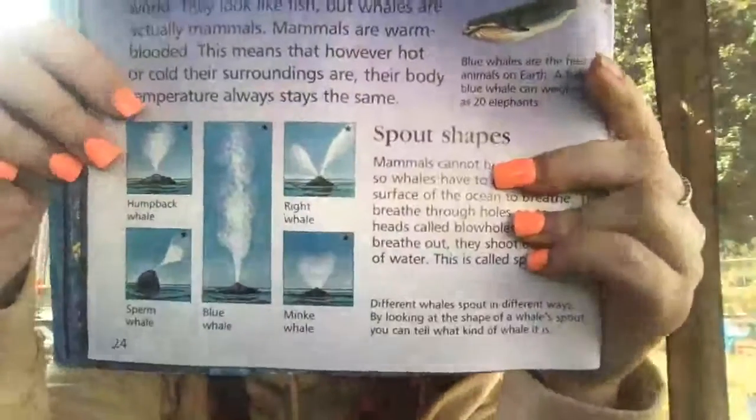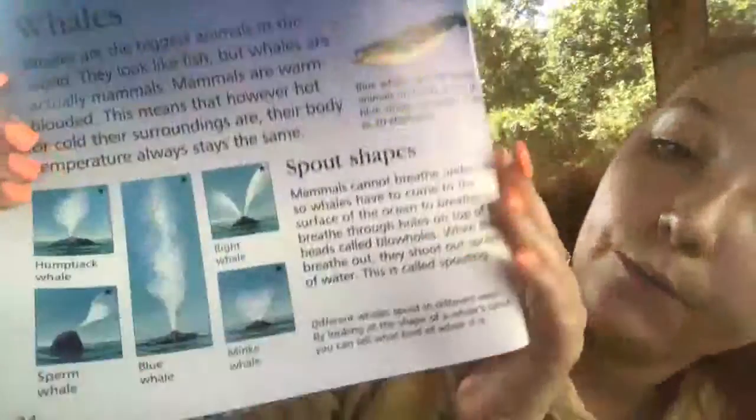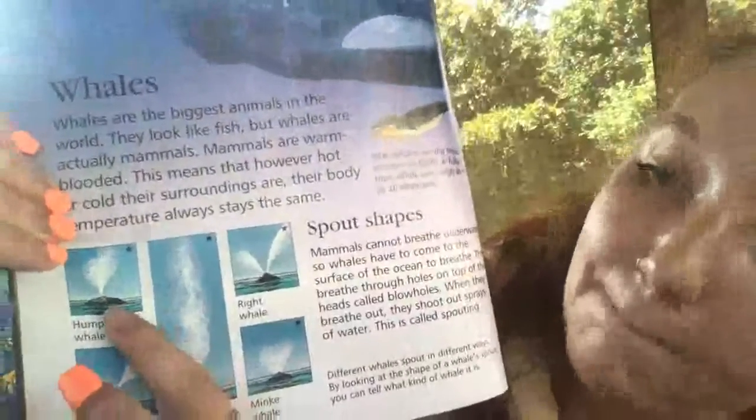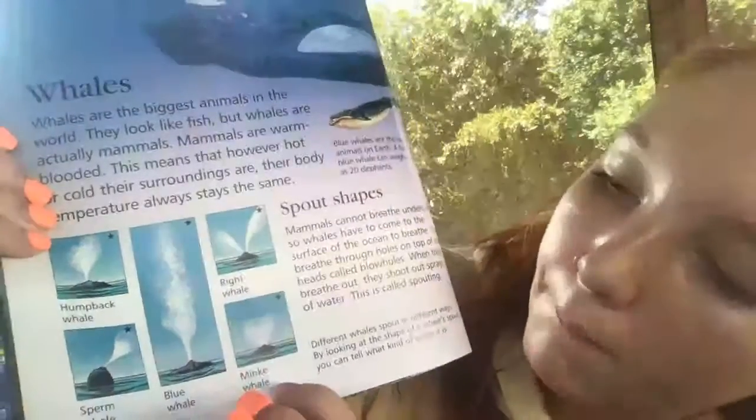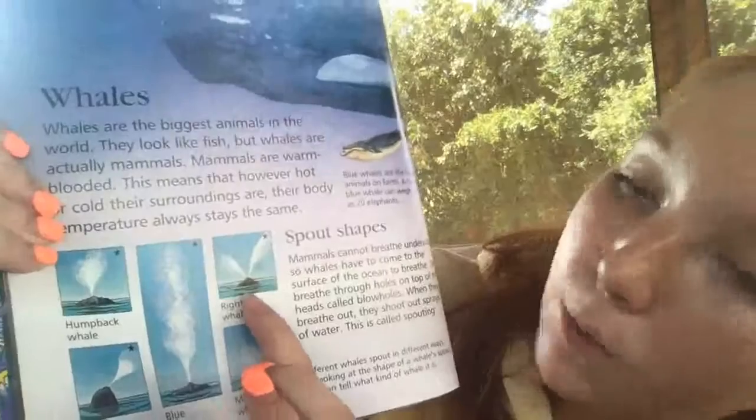And so depending on which whale it is, different whales spray out of their spout differently. So this one is a humpback whale. This one's a blue whale, a minke whale, a right whale, and a sperm whale. So the whales have to come up to the surface to breathe, and so when they do, they blow out of the hole on the top of their head, and that's what makes these different spouts.